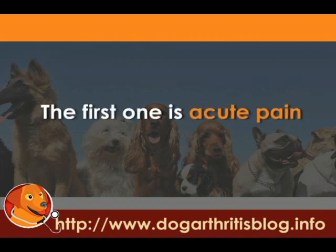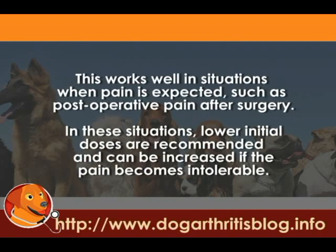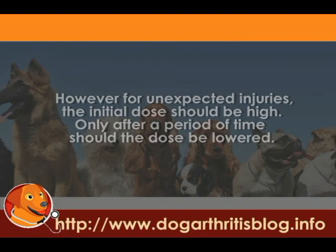The first one is acute pain. This type of pain occurs suddenly due to an injury or during the healing phase. The best way to approach acute pain is to treat it before it happens. This works well in situations when pain is expected, such as post-operative pain after surgery. In these situations, lower initial doses are recommended and can be increased if the pain becomes intolerable. However, for unexpected injuries, the initial dose should be high. Only after a period of time should the dose be lowered.